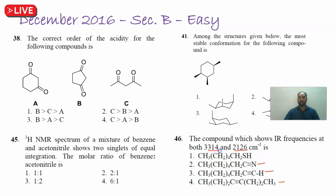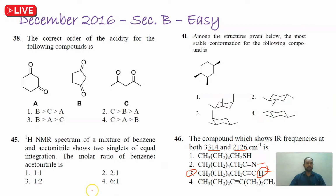And 3314 is due to the highly acidic proton. So which one has a highly acidic proton? The acetylene proton is the highly acidic. Therefore, answer number 3 is the correct option. These were very easy questions, one can do it.